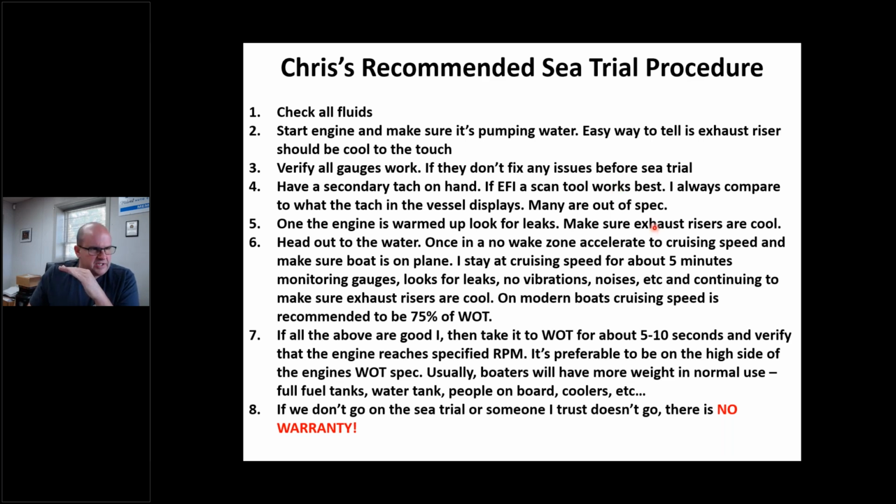So I always like a second tach. I always take a second tach. I don't care how good the boat is, how new the vessel is. I don't care if it's brand new, if it's EFI, I'm taking my scan tool. If not, you can use an inductive timing light. I mean, come on, a Harbor Freight timing light for $100 has a tach readout, so something else to verify the tach, because the top RPM is important. We're going to get to that in a second.